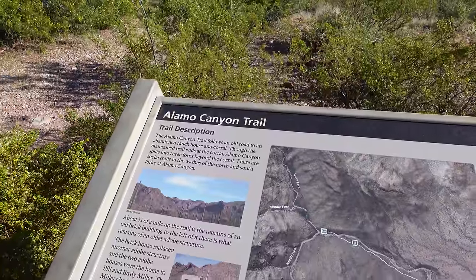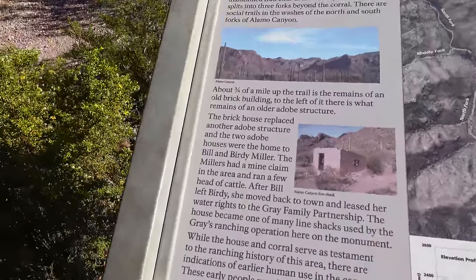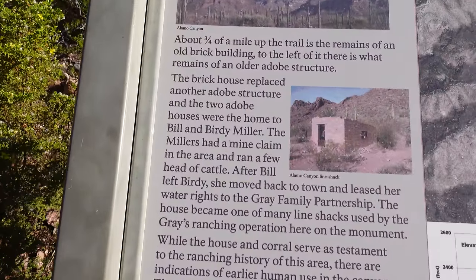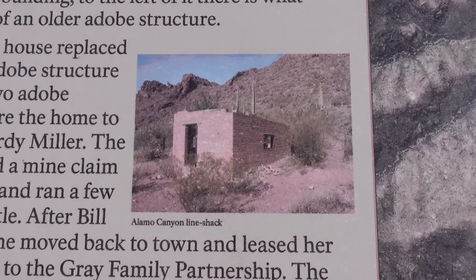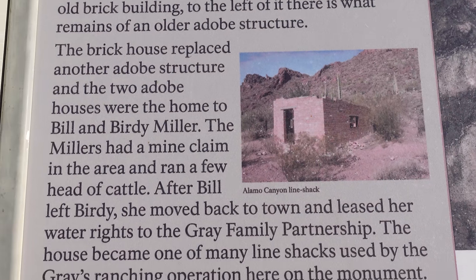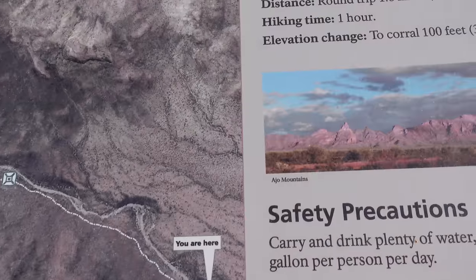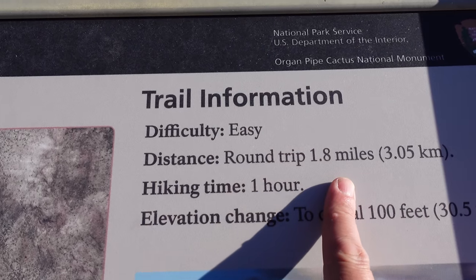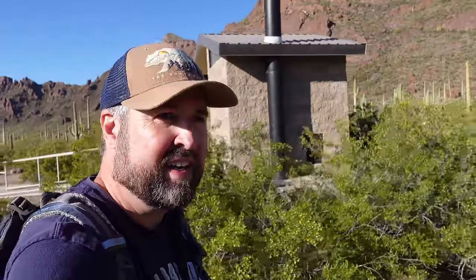So right off of the Alamo Campground is the aptly named Alamo Canyon Trail. And basically we're going to be seeing an old ranching operation, maybe some leftovers of a mining operation, but basically a line shack is what it's called, this brick structure. And there's some adobe ruins somewhere near these that we'll seek out. Not a difficult trail, doesn't look too bad. It's rated as easy, 1.8 miles long round trip. It's springtime in the Sonoran Desert, so it's beautiful. We'll enjoy the very green and lush desert in its current form before it gets really hot and this stuff becomes kindling.